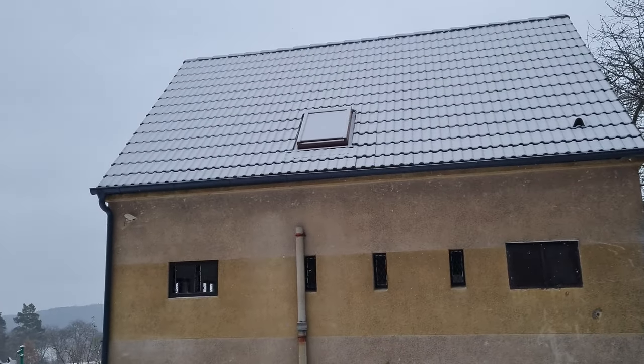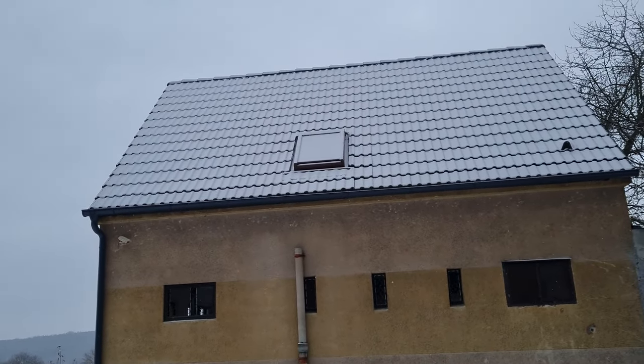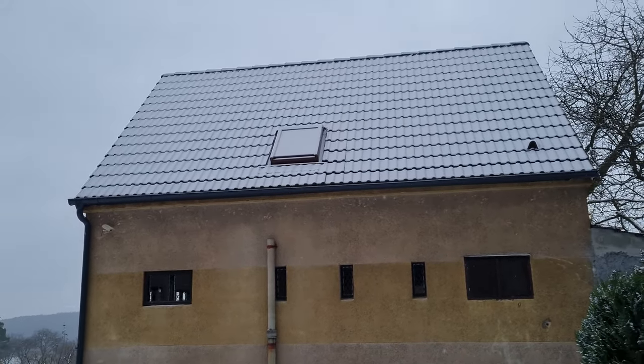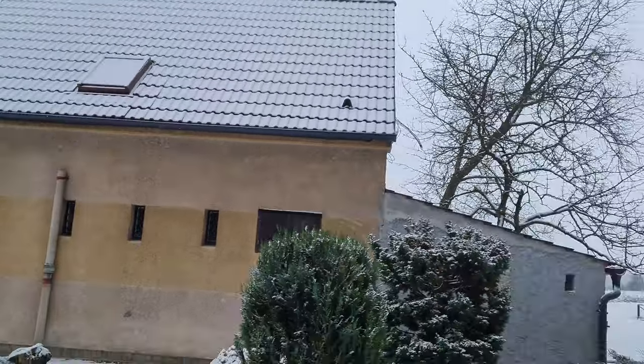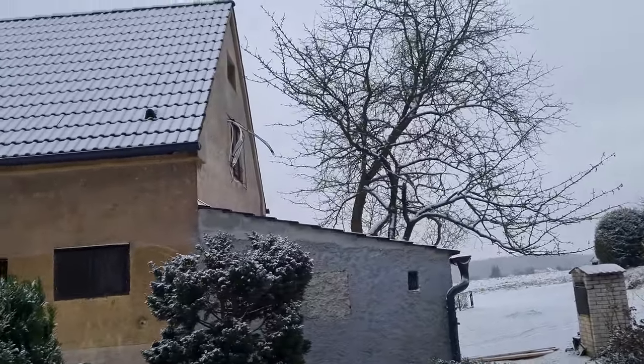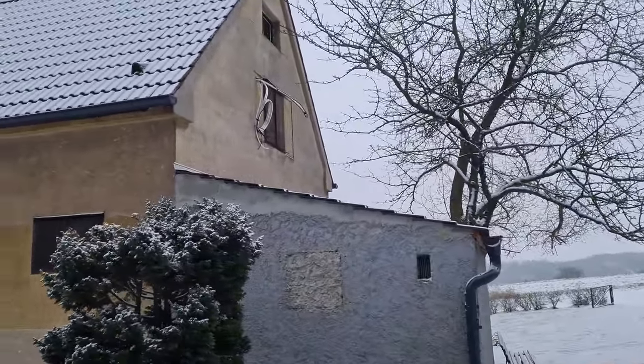It's just a really different view for our cottage. So yeah, it's new, but I think it's fine. And also there are the pipes for the AC prepared.